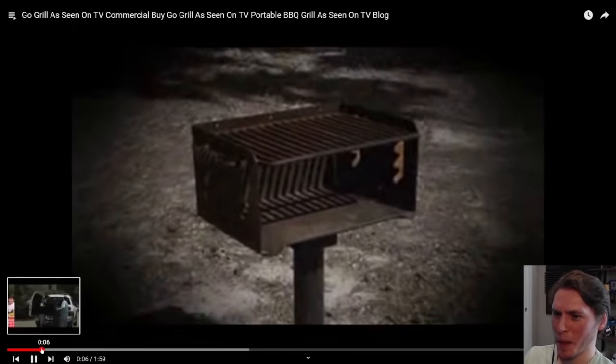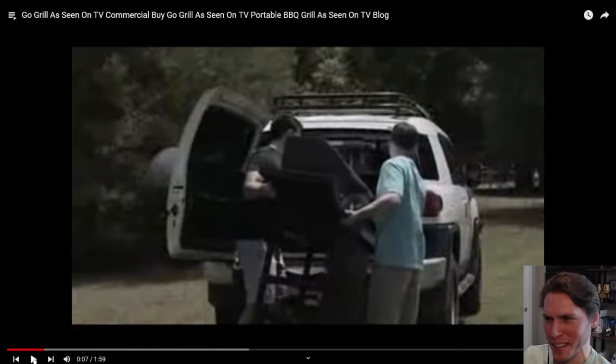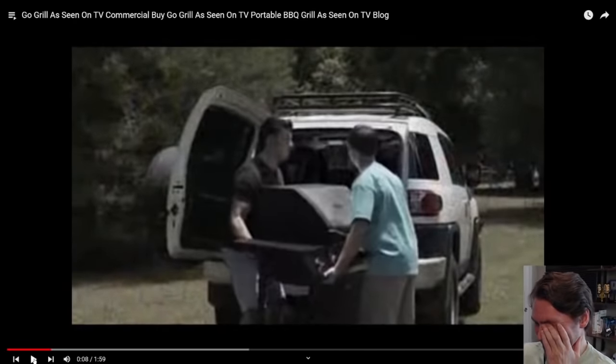Holy shit! Can you imagine seeing somebody do this? Grills are too big and bulky. You try to load your backyard grill into the trunk of your car?